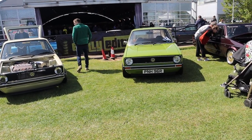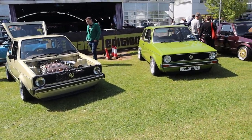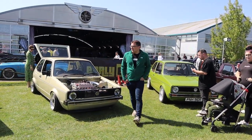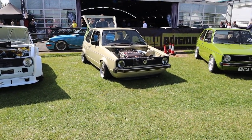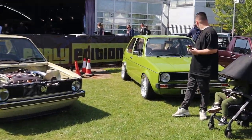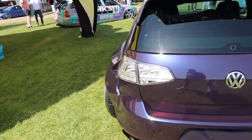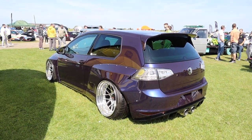Colours are amazing. Wow. What colour do you prefer, Bobby? The beige one? Do you reckon that's been sprayed? Guys, you've probably seen the good news that we will be going ahead with the main event. Paintwork on. Paintwork. That is clean.